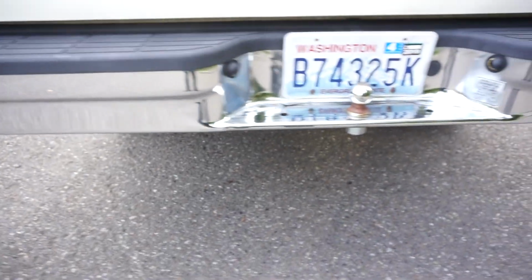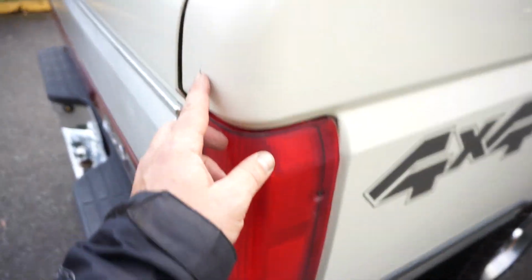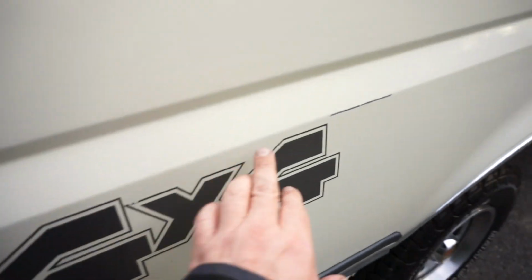You have a little chipping down here. Obviously seen light use. Doesn't have a trailer package. Chrome on the rear bumper's in really nice shape. It's always been registered and driven. Little chip here. Again, you have a little wear from something on the bed there.